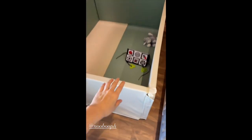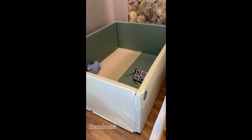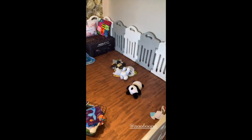And you can take it apart, but I love that he can stand here. And then he holds onto the edges. So it's good support for him, that he likes to stand on that. And those are his stuffed toys.